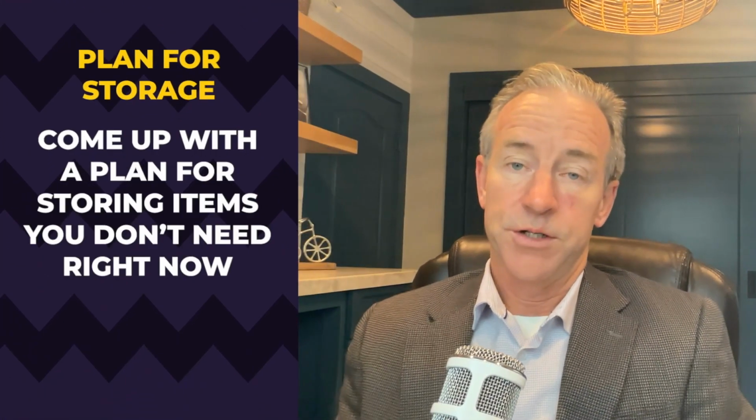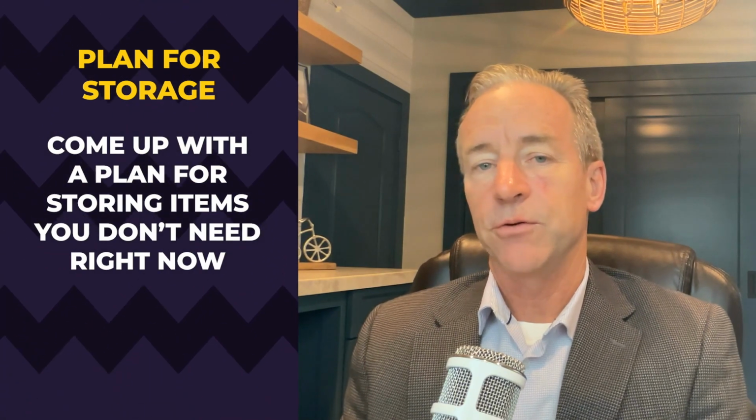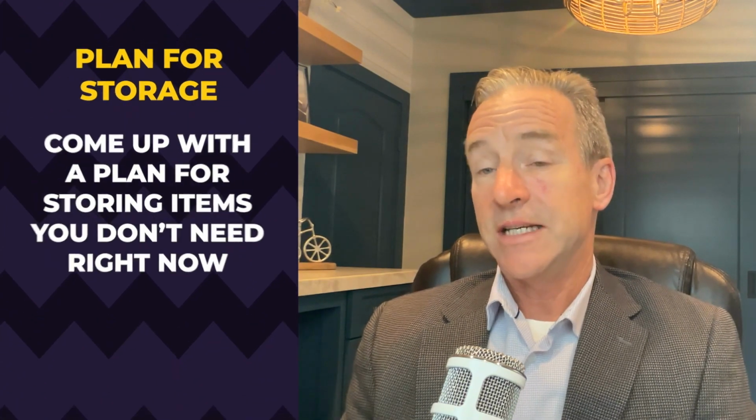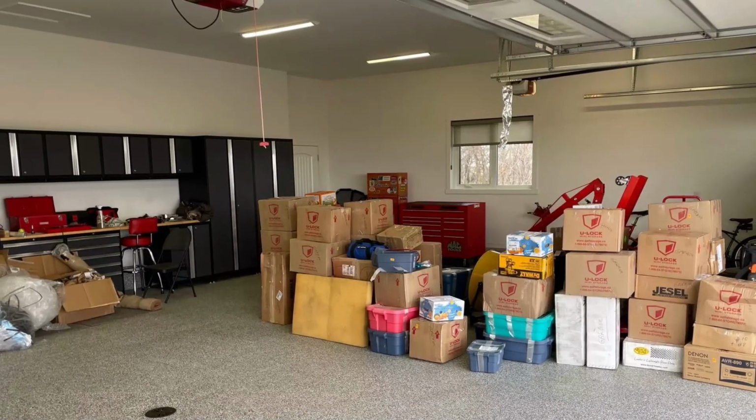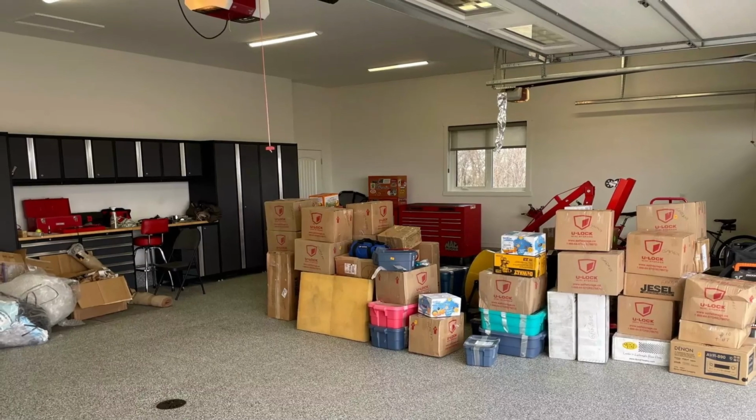Plan for storage. You're going to come up with a plan for storing items you don't need right now. These are the items from the category of things you want to keep but can pack up right now. So a couple options here. Your first option is just to use your garage to store items. Now, the garage has the least amount of emotional impact on the buyer's decision to purchase your home. So if you can just neatly put the extra items in the garage, we'll be good.